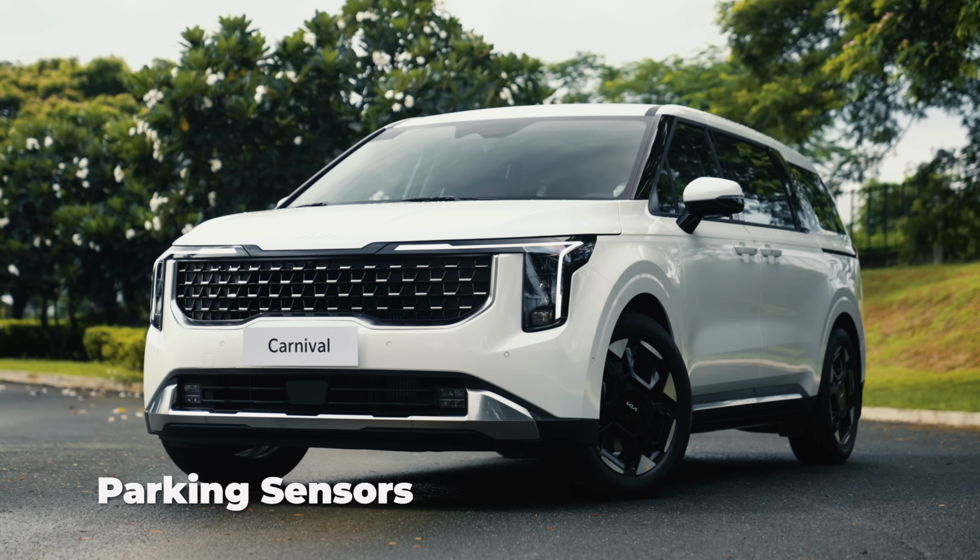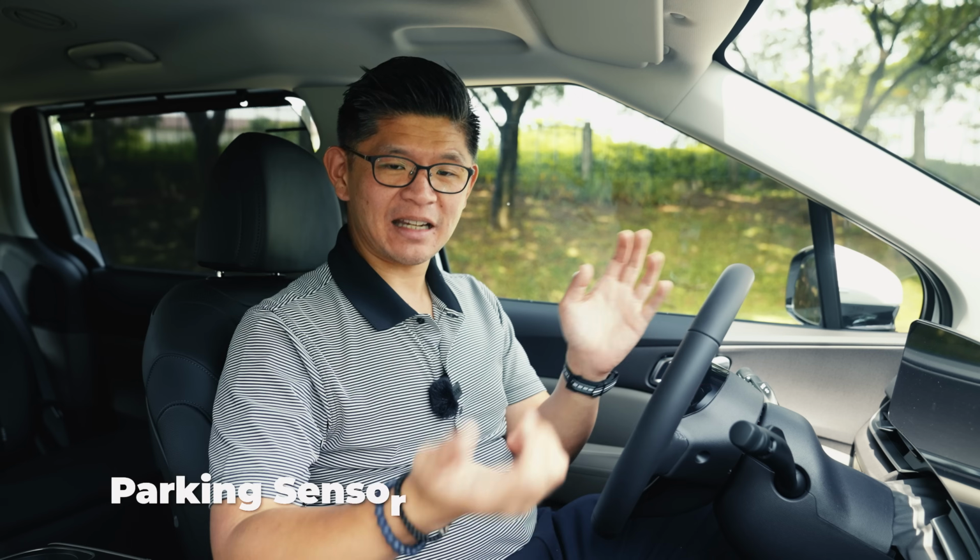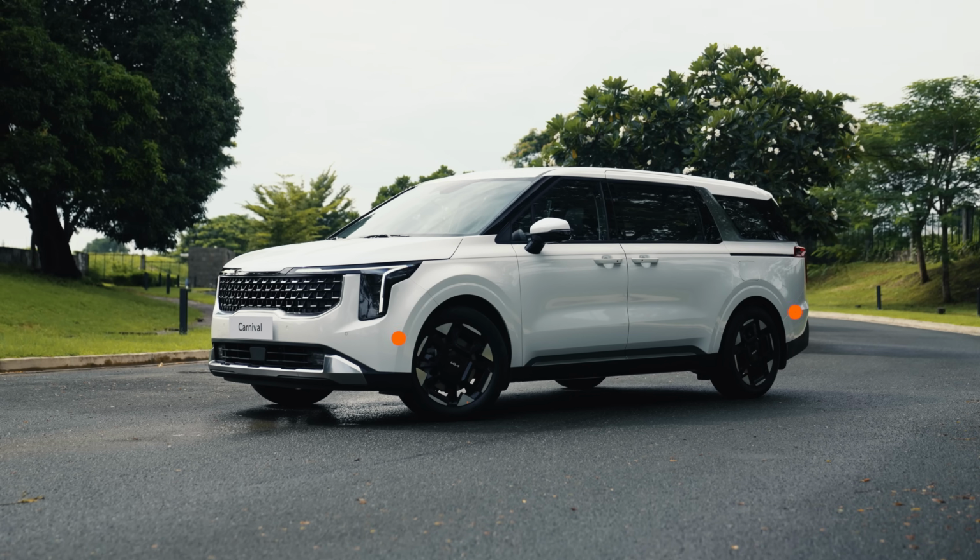Now, those aside, you get things like a panoramic view monitor and sensors, parking sensors for the front, the rear, and again, in the case of the SX variant, even the sides.